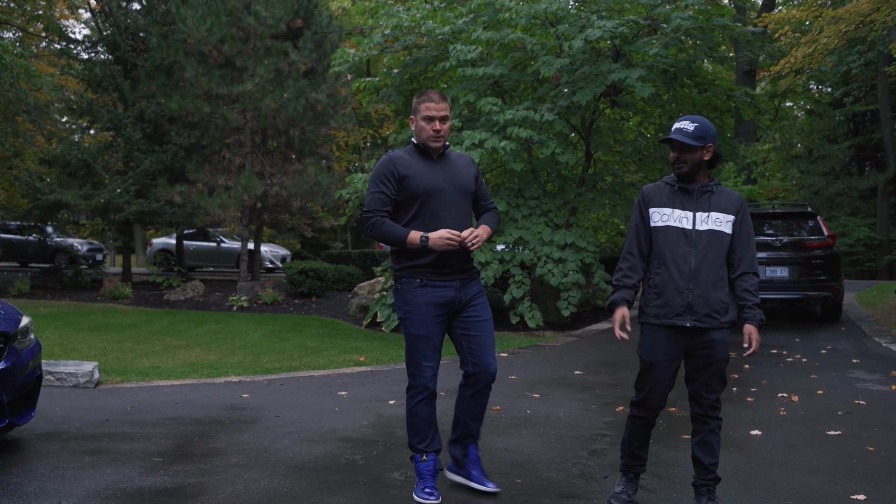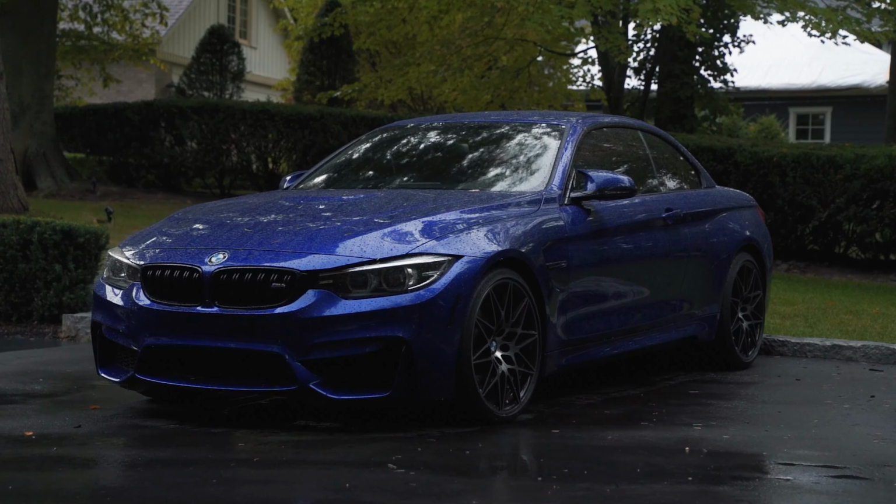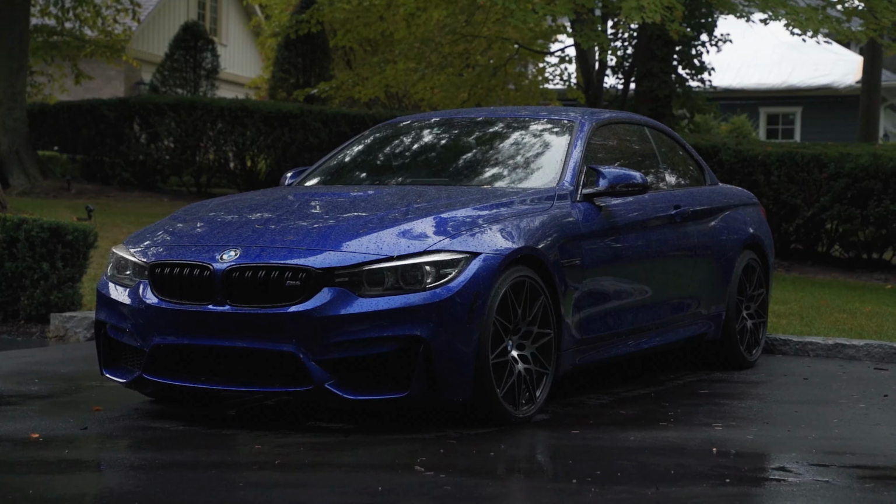Exactly, yeah, for sure. The one thing I really love about it is the paint job and the fact that it's a hard top convertible. Yeah, the paint looks awesome in the sun.